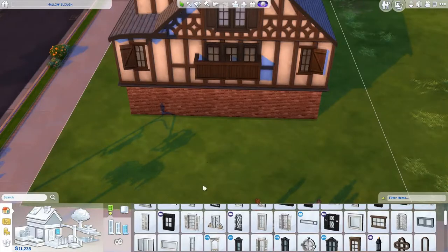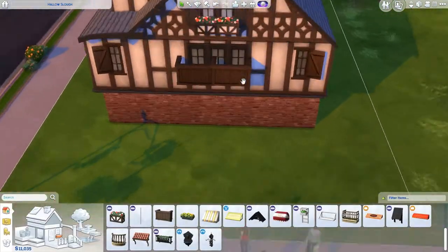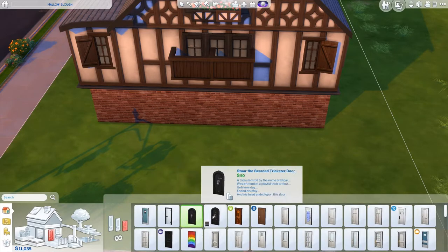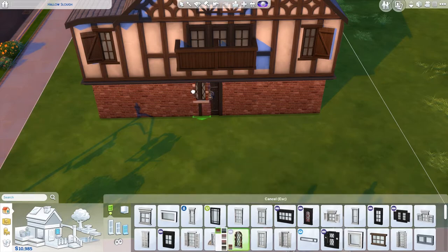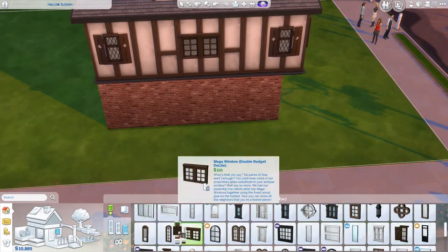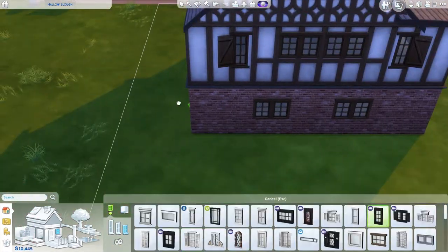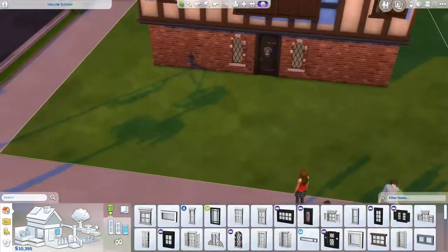So it was a lot of fun. It was one of my more detailed builds. I used a lot of the debug items, and I really loved how it turned out. It's a build that I am really proud of. I'm really impressed with myself, and I had so much fun. I definitely lost track of time while I was building.